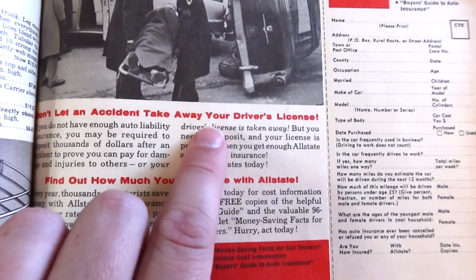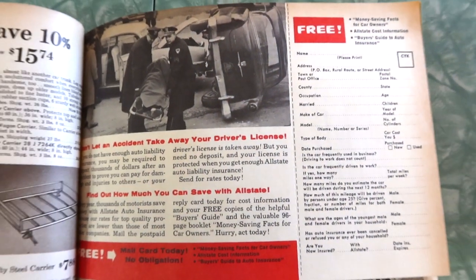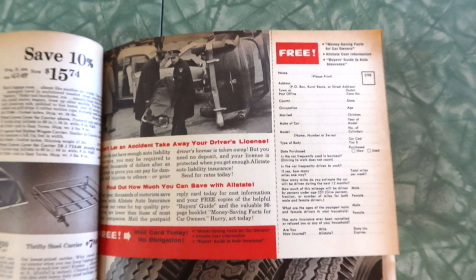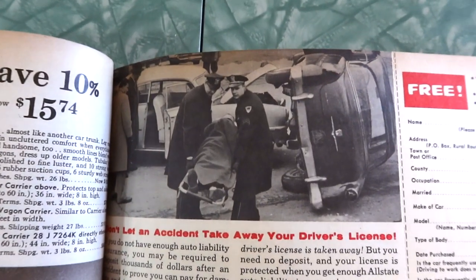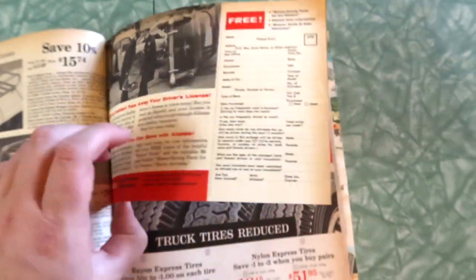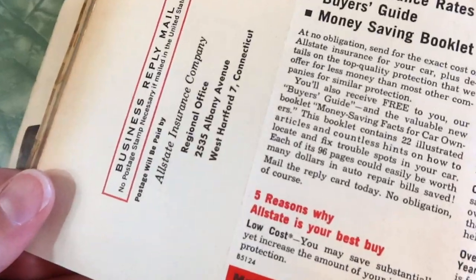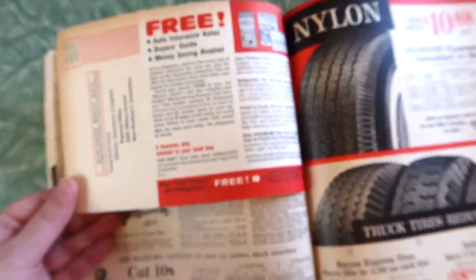Look at how that's italicized right there. Very important. But you need no deposit and your license is protected when you get enough Allstate auto liability insurance. Send for rates today. Talk about fear-based advertising here. Holy moly, that's bleak. Look at that. I wonder what would happen if I sent a letter to that address. Wonder if Allstate is still there.